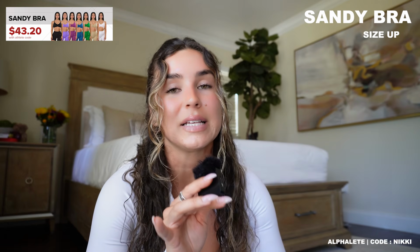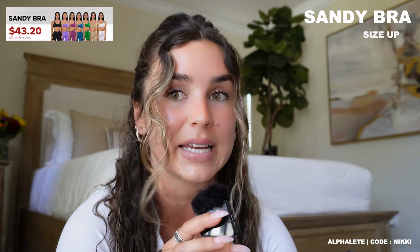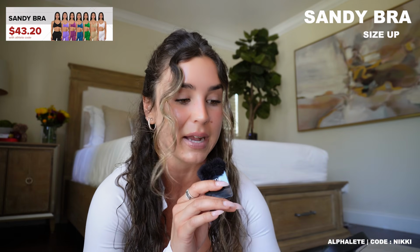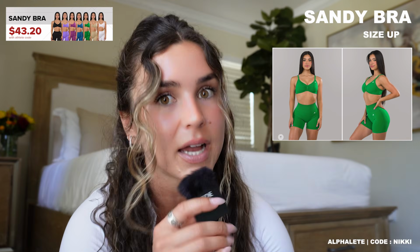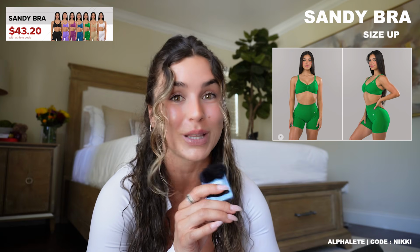And then the only other piece that I did not order from this collection that I'm really upset I didn't get is the Sandy bra. It says it's a tight fit with adjustable straps. It's designed for low impact activity. It's suggested for A, B, or C cup. It says that you must size up. If you're between sizes, it says size up again. It literally writes it down twice.